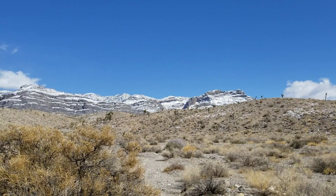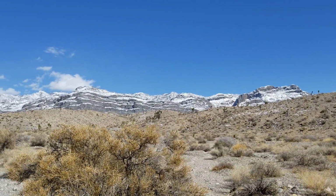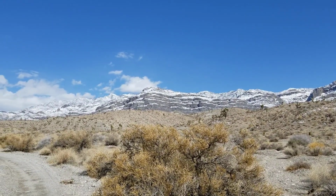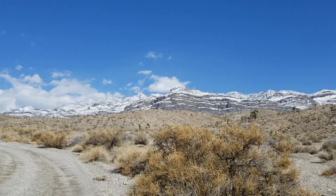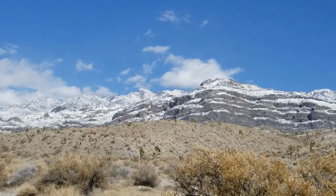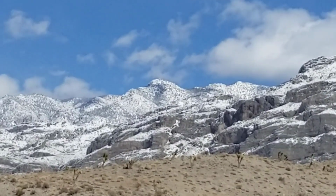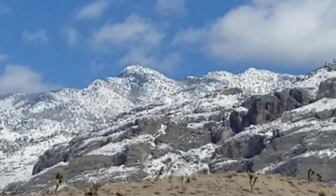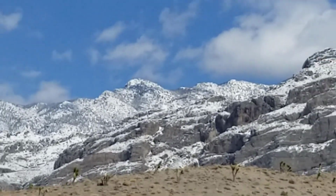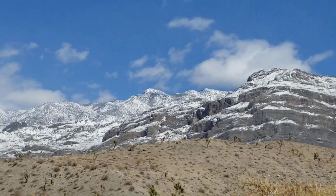And in the background from this ridge that's in the foreground, in the background you can see the upper ridge of the Sheep Range, and just maybe some of those mountains up there, one of them could be Sheep Peak. We don't know. Maybe it's further up.